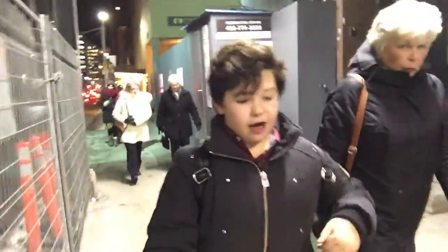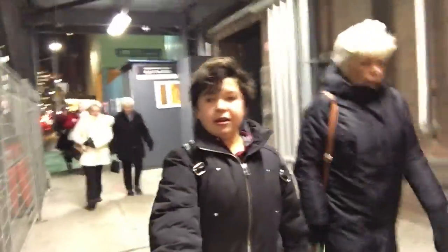We just saw like a homeless guy sleeping out here. I feel kind of bad for like the people who are homeless in Toronto right now because it's super cold. Anyways, hopefully they'll get safe. There's Massey Hall. Pretty cool. How cool this area is.